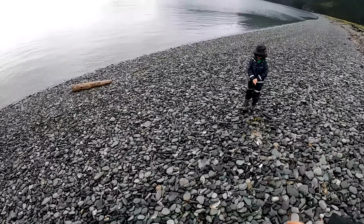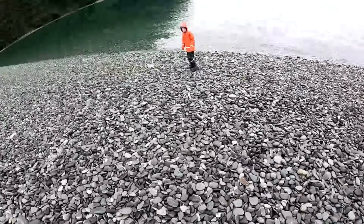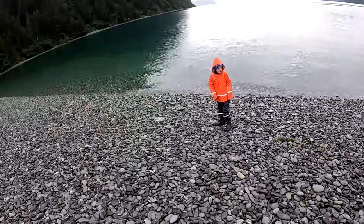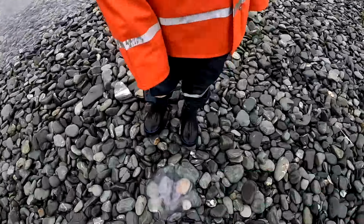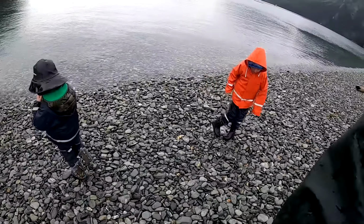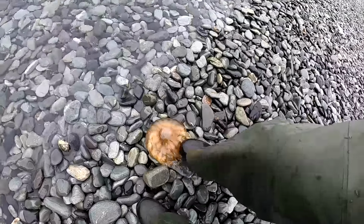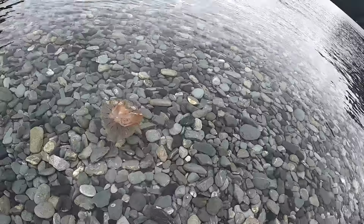Oh, you guys found another jellyfish? Well, there's one. Oh, here's a jellyfish here. Oh, look. This is the biggest one we've ever seen. Look at this sucker. He's huge. Yeah, look at that. Can flip it over. Yeah, he looks pretty dead, doesn't he?